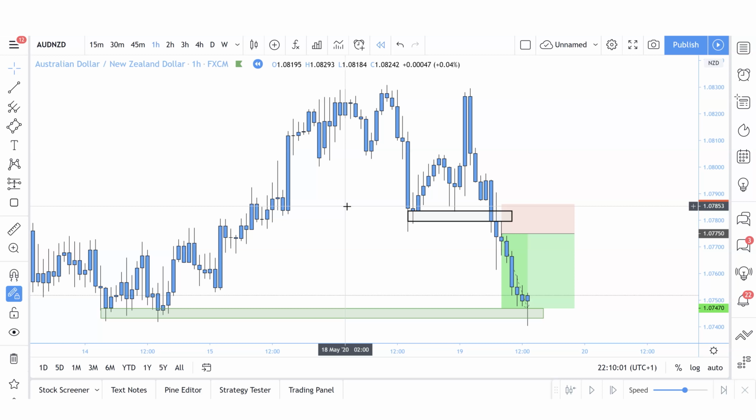The first trade that I took was on Aussie dollar, New Zealand dollar. It was a sell trend continuation. As you can clearly see, the market was failing to break above this structure for a period of time. We did have price create a level, respect that level, and then eventually price came crashing through this level, breaking and closing below.